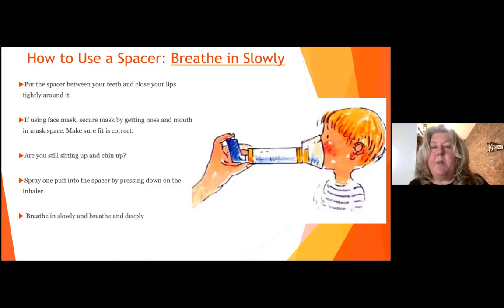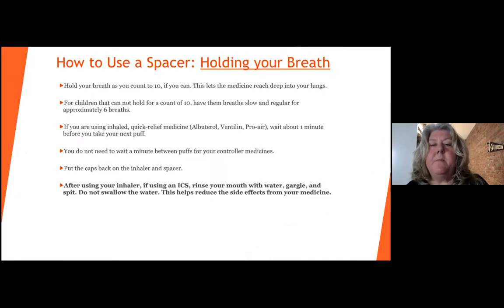Once you've taken that breath out, you need to put the spacer between your teeth and close your lips around it. If you're using a face mask, you need to secure the face mask over the nose and mouth with a nice tight seal. Remember, you need to sit up and chin up before you actually press on your canister to release the medicine. Okay? You're going to spray one puff at a time. One puff, and then breathe slowly and deeply in and out. All right?